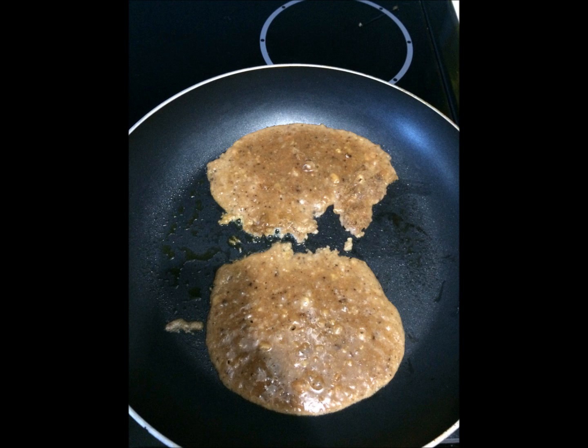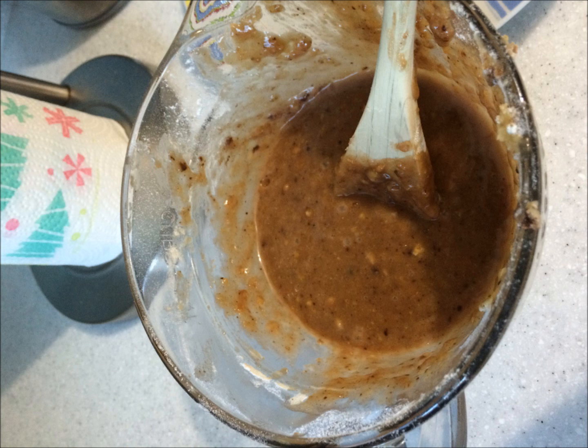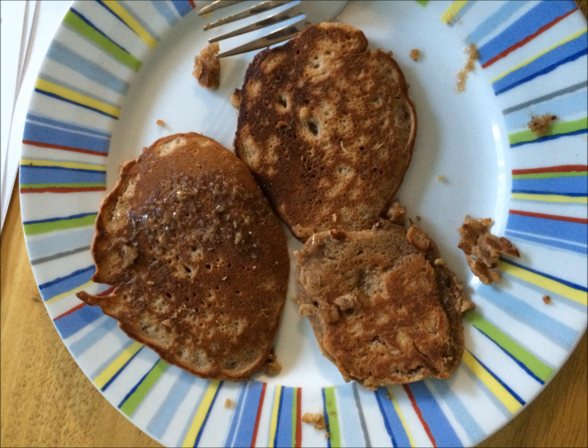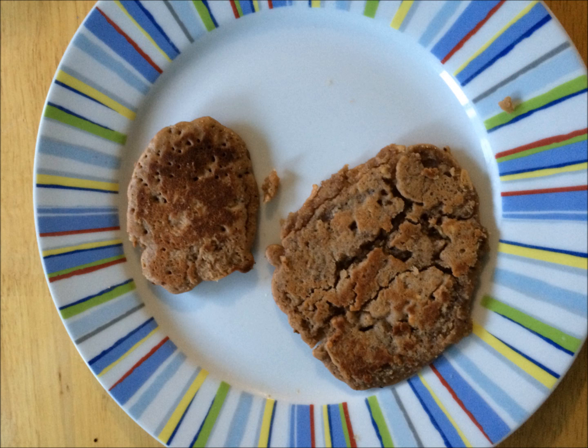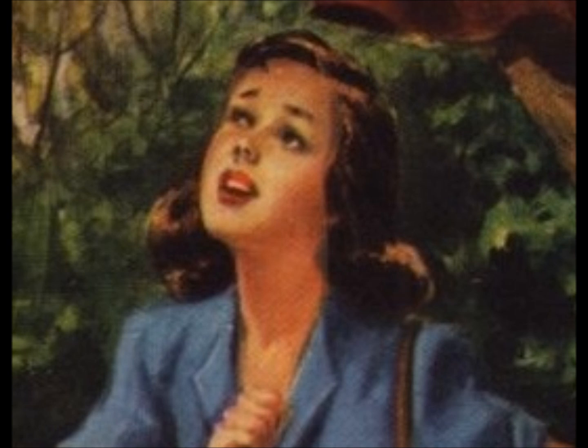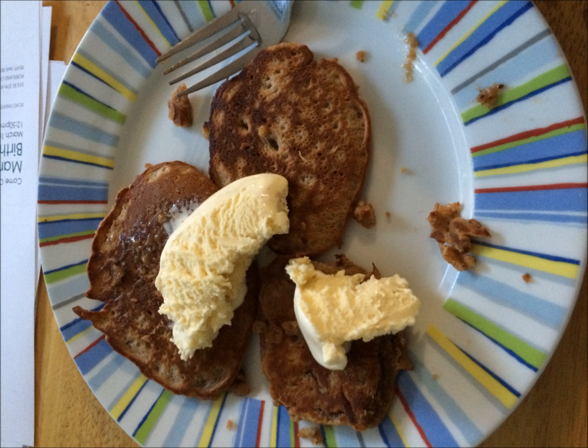That's impossible as well. To my surprise, it turned out that half of the sugar did not mix into the batter. I have no idea why. Maybe that half cup of sugar was just grumpy. So I made the pancakes, and just as the recipe suggests, I served it with ice cream. Maybe that's why Bess is so overweight. She puts ice cream on her pancakes.